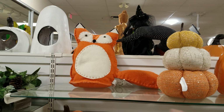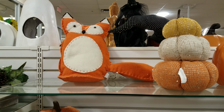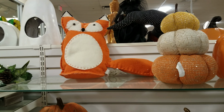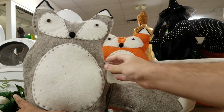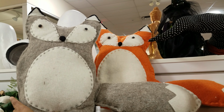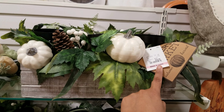He was joking. Because look, bring me that fox friend. That's a raccoon. This is a fox. This is a fox too. That looks like a raccoon to me. Gray fox. They look the same. It's exactly the same. They're both fox. Oh well, they're fox.